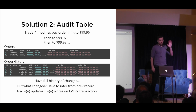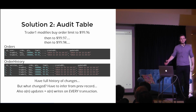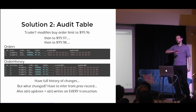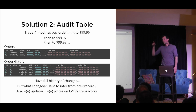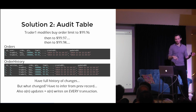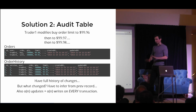So another solution that I've seen is actually to build a full-blown audit table. How many people have seen this approach? Right, you get to talk to your DBA, it's like, perfect. I have a solution that requires no code on your end, but I have to write a ton of SQL, and we have to renew our license with Oracle for another 3 years. That's going to cost the company another $2 million. It's perfect, right?